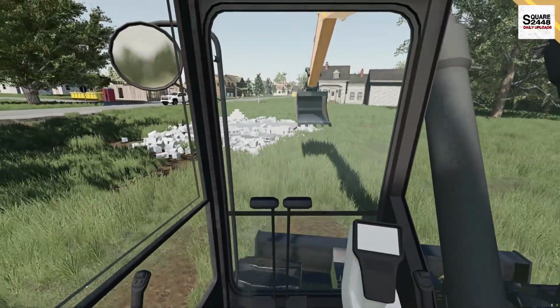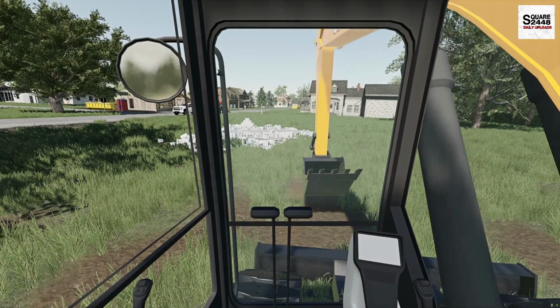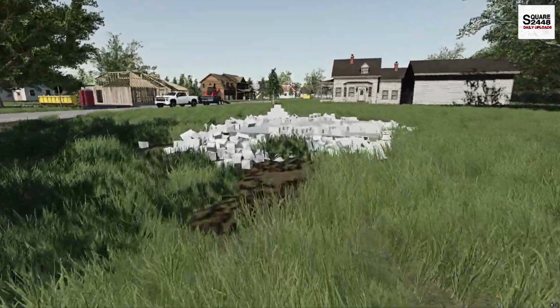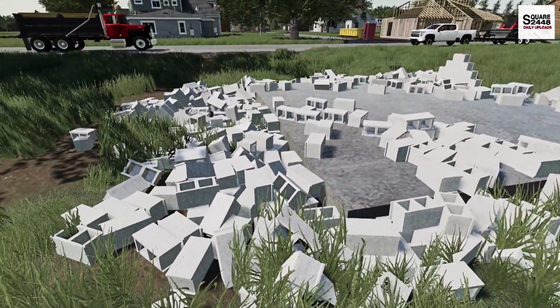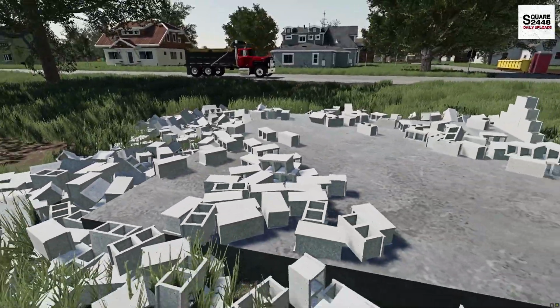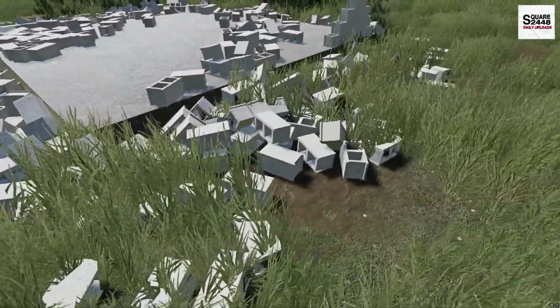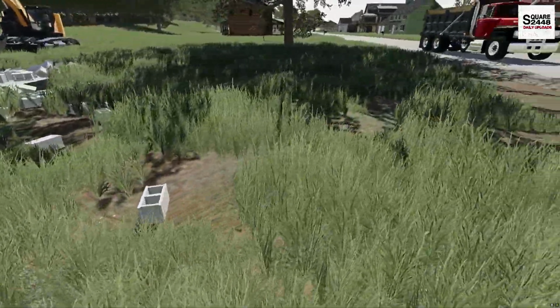Alright guys, we got it demoed here. I think we're ready for the skid loader here. I just want to load it into the dump truck. And this stuff, guys, costs quite a bit of money to haul away and dispose of here. I think they're going to be charging us maybe $400 or $500 for the truckload, because this has to all be really broken up into small pieces, things like that.